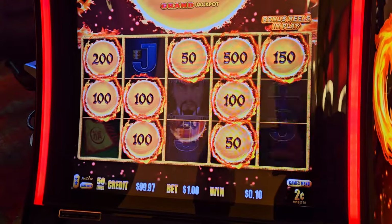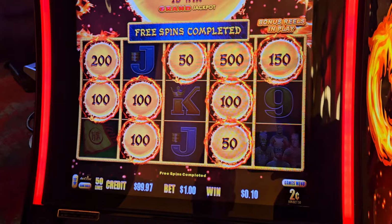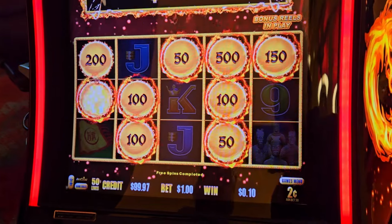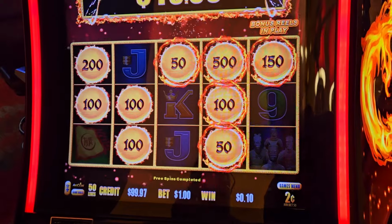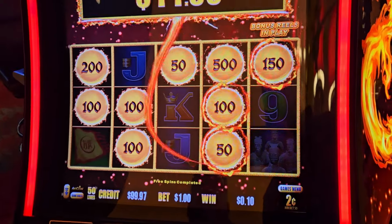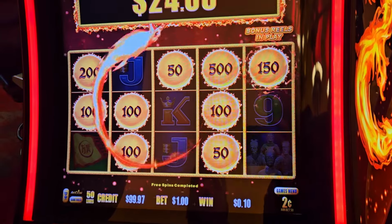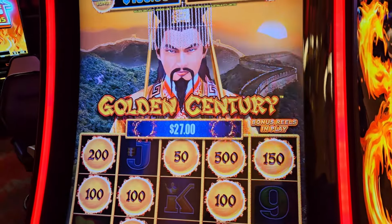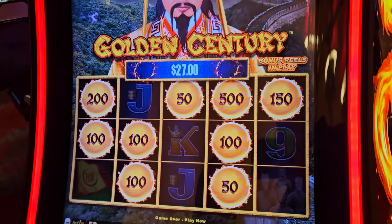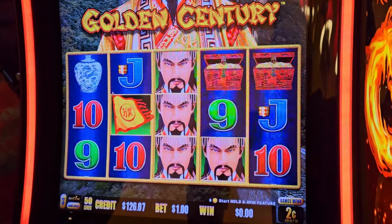Come on, let's have a wordy one. One more. Fair, I think I've got my money there. We got a $5 there. It's $10. Oh, $10, didn't see. I've got my money back. Okay. $27, back up. Well, that's all right, at least you got your money back. One back up spin.